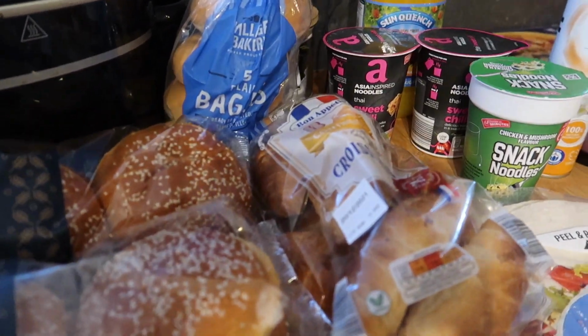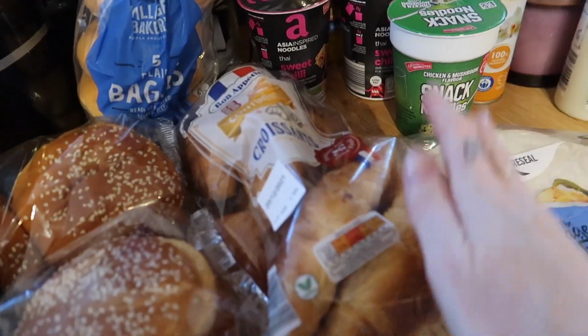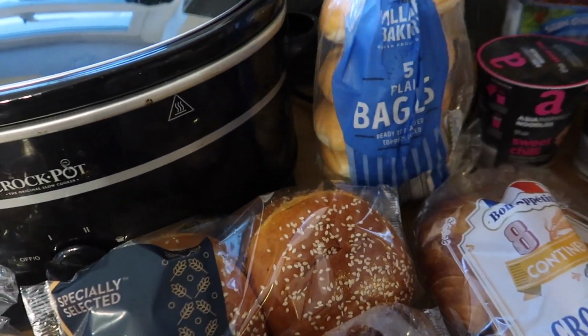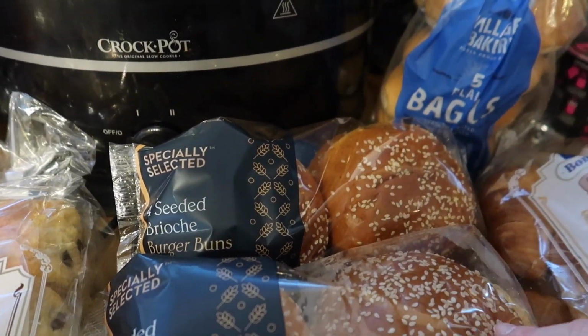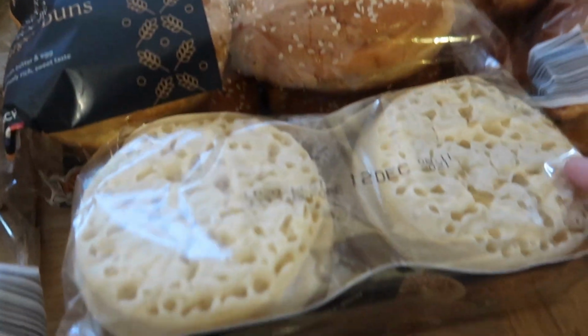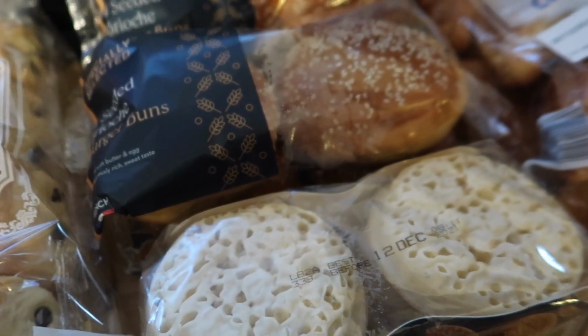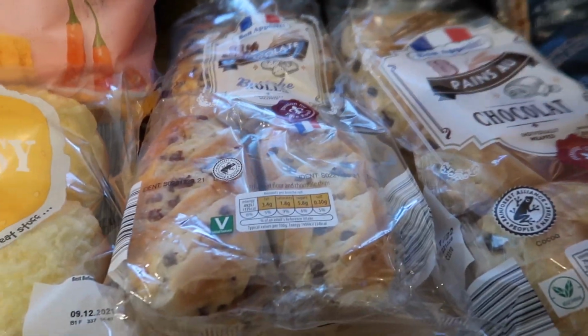We had run out completely of all lunch breads, if you know what I mean. So I've got croissants to make the turkey and cranberry croissants. I got some bagels, some brioche buns for some mega burgers I'm making, sourdough crumpets just because they're my favourite. I love sourdough crumpets with scrambled egg, pain au chocolat and brioche, which I buy pretty much every week.